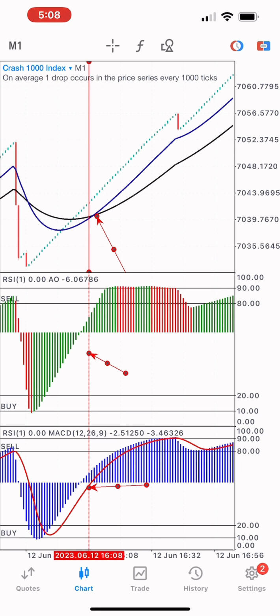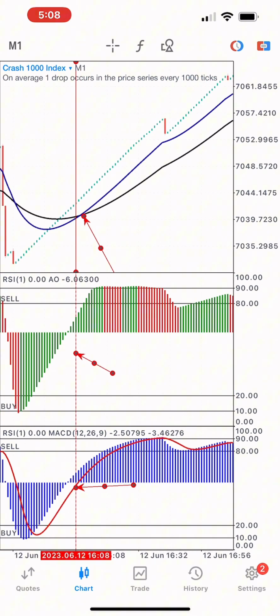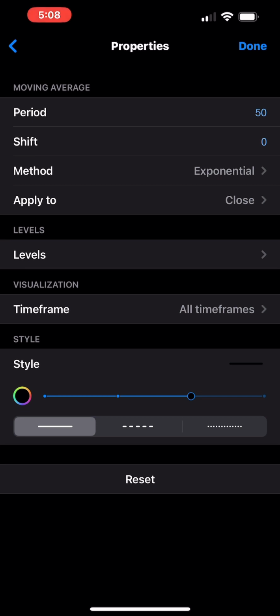So I urge you guys to actually be patient when trying to practice this strategy, okay? Because getting to understand anything actually does take time. Okay, my guys. So right now, what I will do is I will be sharing the settings for this particular strategy for you guys, so that you can actually be able to set it up on your own.